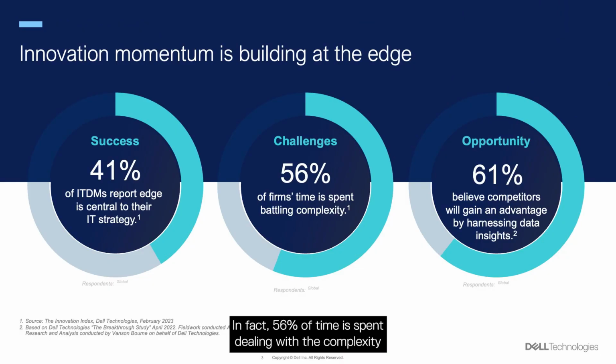And despite moving to the edge and focusing on it, they're still struggling from the complexities around the edge. In fact, 56% of time is spent dealing with the complexity rather than being able to focus on innovation. And so while there's this great opportunity at the edge, we have customers that are concerned as well, because it's a bit of a threat when you know that your competition is also trying to leverage data and insights and can potentially gain a competitive advantage.